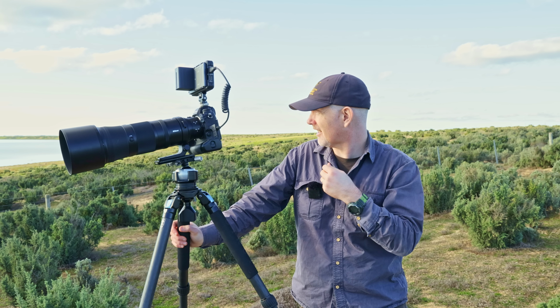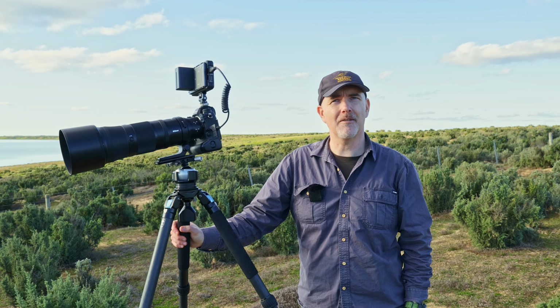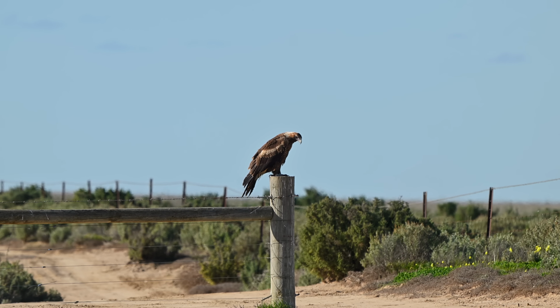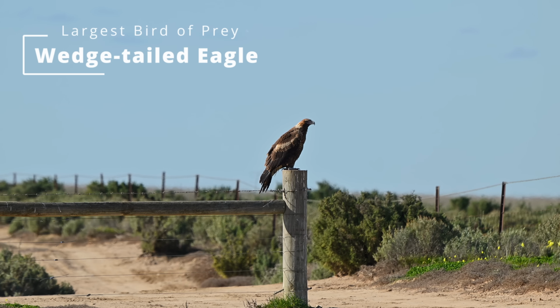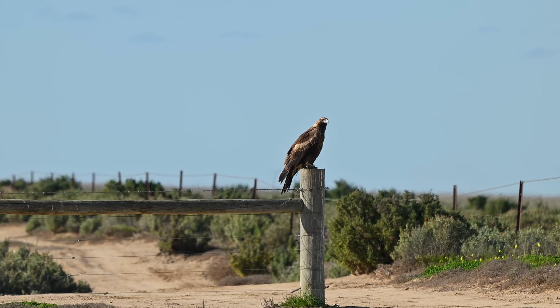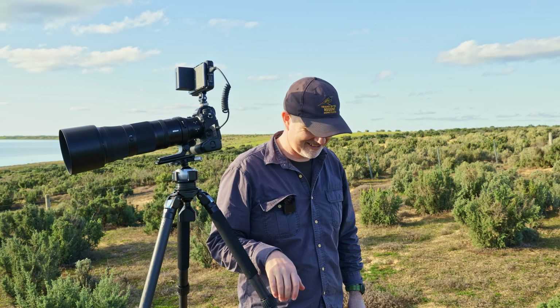So what a beautiful scene though, like absolutely stunning. There's quite a few birds of prey flying around. So we had whistling kite, maybe black kite. Had a wedge-tailed eagle when I first arrived, which is pretty cool to see a wedgie up that close. That's our biggest bird of prey in Australia. We'll go and try our luck somewhere else.